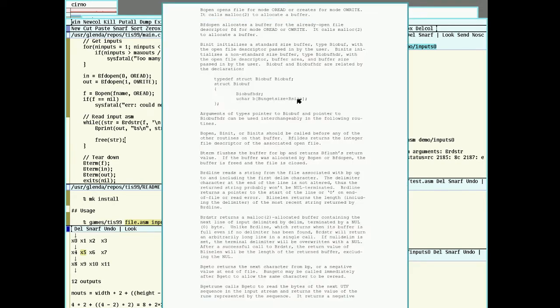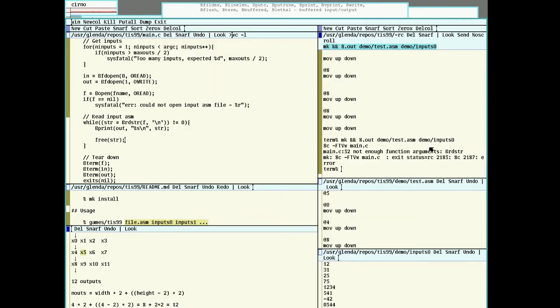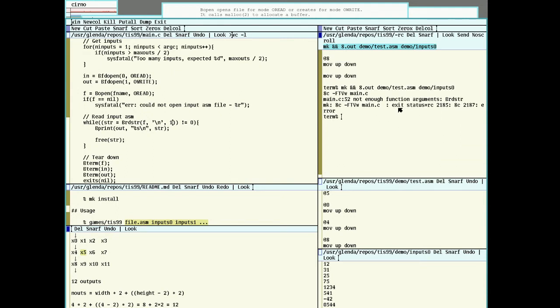Not enough arguments. Oh God. Okay. bReadStr. Null delimiter. Terminated by a null byte. If null delim is set, the terminal delimiter will be overwritten with a null. Oh, that's nice. I too didn't want new lines. So, yeah, we're gonna pass that in. We'd have to do something like that anyways. I'd just replace it with a null byte anyways.